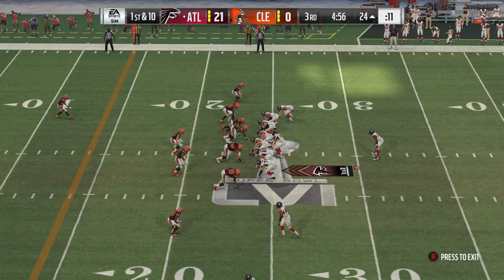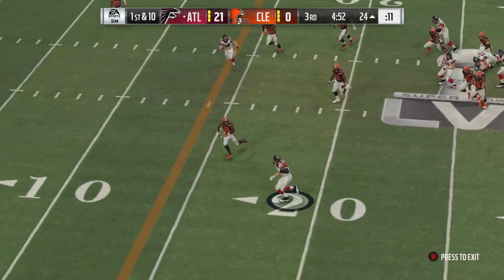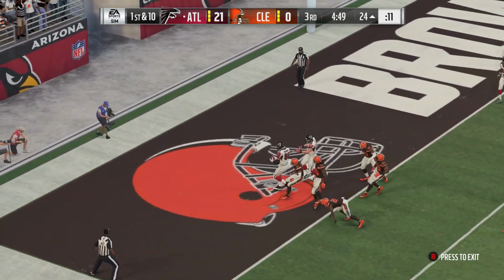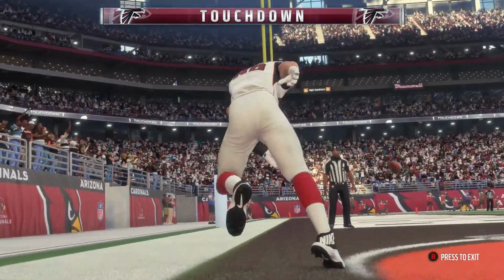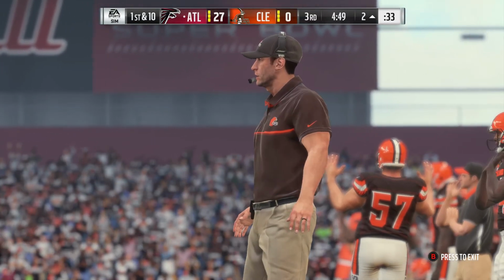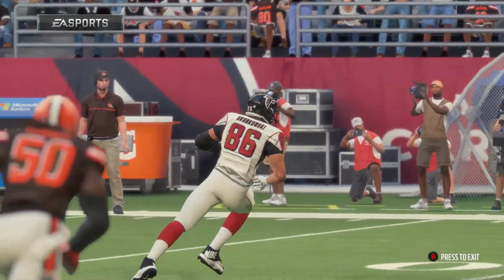But it appears that they read man defense and went to the out route, and what you have to do on that one is the receiver's got to make sure he works the defender towards the middle of the field to give him room. And he is into the end zone for a Falcon touchdown. Rob Gronkowski, his second touchdown of this Super Bowl. And the Falcons will extend their lead.